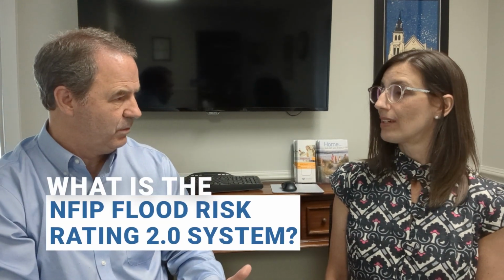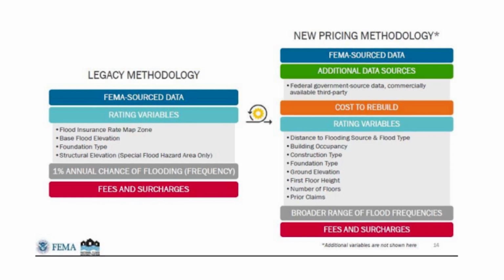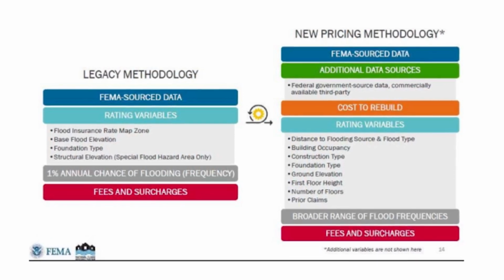Okay. So I know FEMA came up with a new rating system or flood insurance system called, I think, Flood Point 2.0? Risk Rating 2.0. Risk Rating, okay. Tell me a little bit about that. So really what they determined is the legacy system they had been using for rating flood insurance was outdated and it wasn't giving accurate rates for the risk. So they are using more modern technology now with Risk Rating 2.0 to determine flood rates for every property location, and no longer using flood zones specifically to establish a base rate for the flood policy.